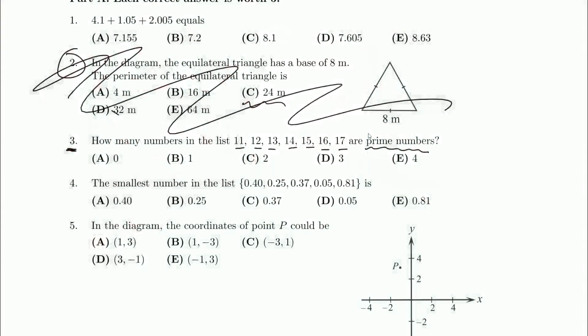Okay? So if I take a look at this list and I ask, 15, is it prime? I have to ask myself, is there a way I can write 15 as something times something and neither of those is 1? Because if I can, suddenly I've got other factors other than 1 and 15. And for 15, I absolutely can. 3 times 5 is 15. Okay? So let's take a look at each of these numbers here.